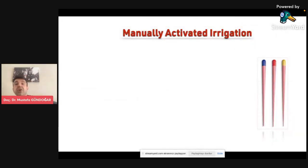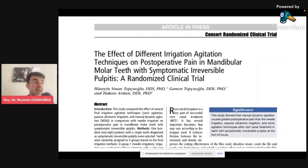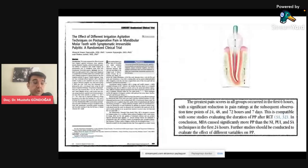And they are also asking me about manually activated irrigation. Please, I want you to let that go. We are living in the time of 2022. We have many technology-powered machines in our hands, so you don't need to activate your irrigation solution manually, okay? At the end of manual dynamic activation, you can have flare-ups or post-operative pain for your patients, and it will be very bad for your reputation. So I don't advise using manual dynamic activated irrigation anymore. And don't forget the post-operative pain at the end of manual dynamic activation.